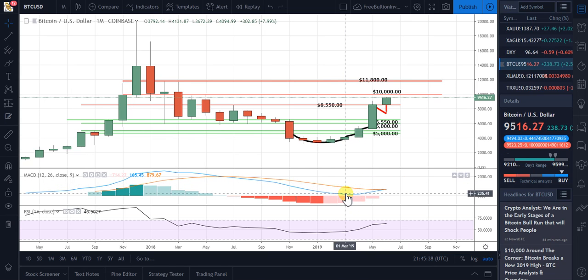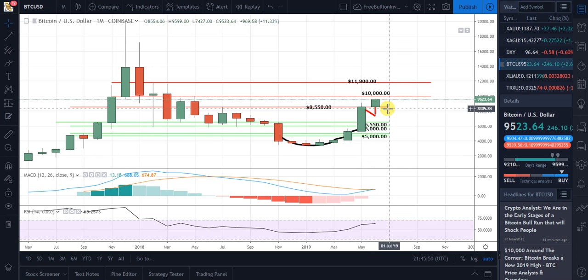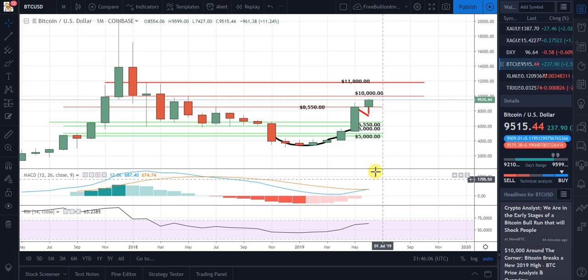Like the rally here, we had the signal lines come together, and it was a sign that a rally in Bitcoin was happening as we were climbing out of the bottom. And that's clearly what's going on right now. Bitcoin is slowly creeping up to 10,000, and we're now creating a golden cross in the MACD signal lines, and will likely be showing the completed cross within the next week or two.